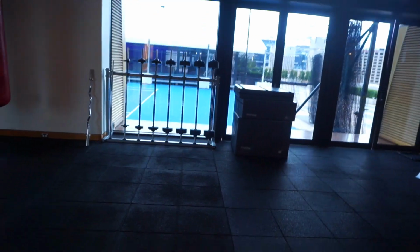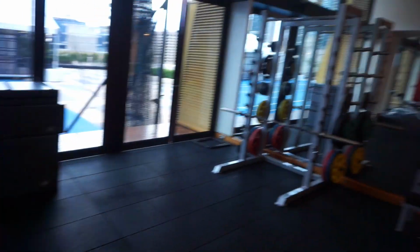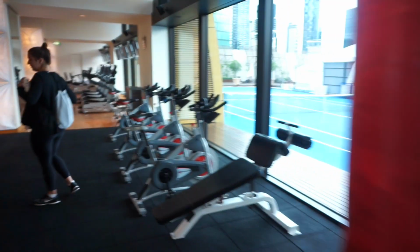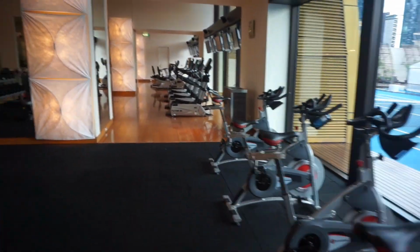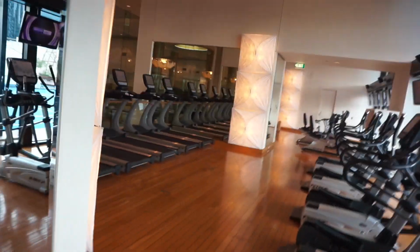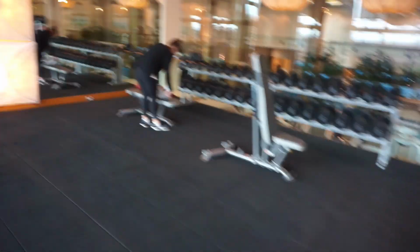So this is the gym, and we pretty much have the whole gym to ourselves. Yeah, they've actually got a lot of stuff. Bench press, barbells, heaps of cardio, standard. Heavy dumbbells, medicine balls. Plenty of stuff. So I'm about to get this push session in.